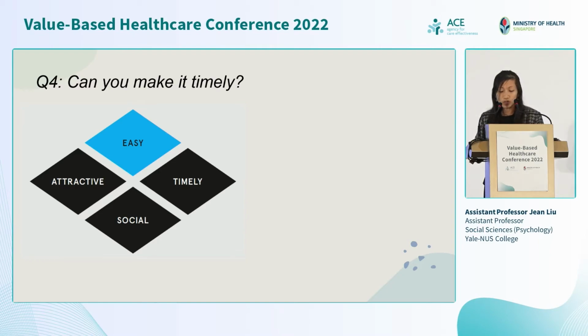So let me move on to the 4th principle. Can you make it timely? We know that there are certain time-related aspects that will help people to perform their behavior. The first is what we call the fresh start effect. People make New Year's resolutions on 1st of January. People on their 40th birthday, their 50th birthday, but in the context of healthcare, often after a hospitalization visit. All of a sudden, everyone's very motivated, and that's the best time to encourage people to start a new habit.